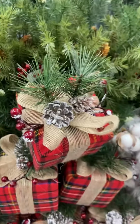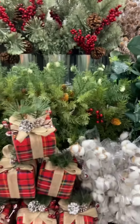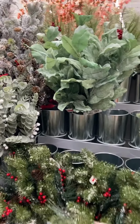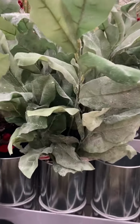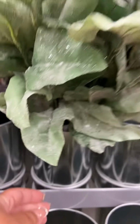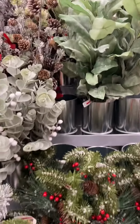It's gorgeous. Can't deny it. The gift box is just gorgeous. So many different ways you can use it. Flower vase. In a garland. Playing on its own, sticking out of your tree. So many, I think this is beautiful.